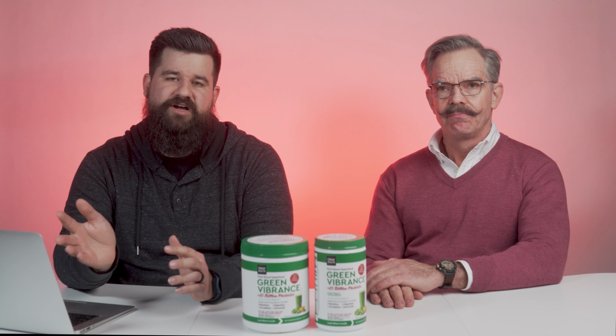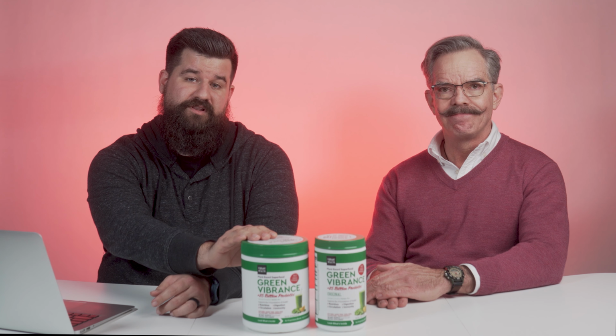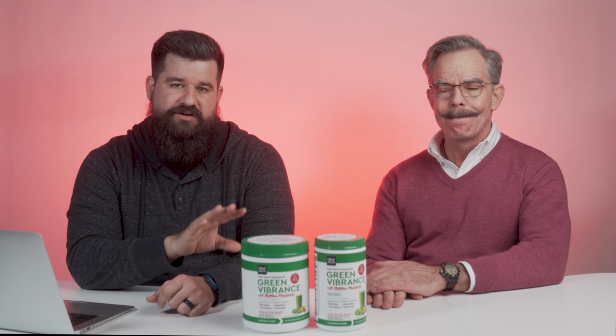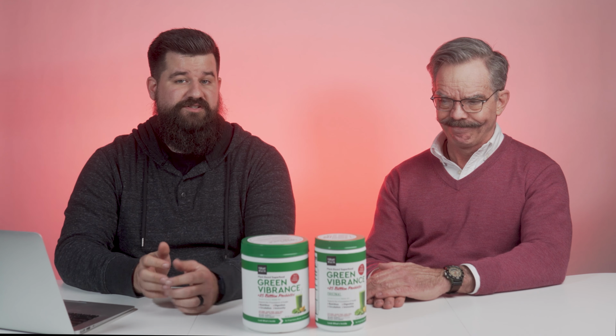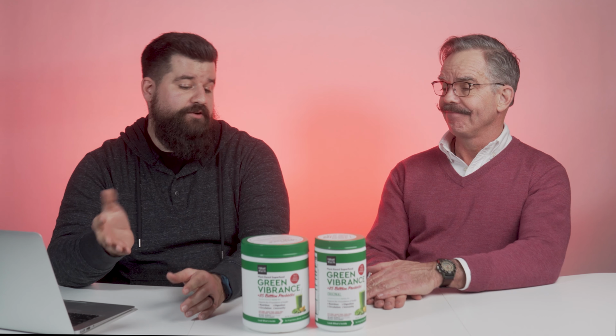So greens powders are exactly what they sound like. They're typically filled with leafy green, cruciferous vegetables, fiber, herbs. There's a bunch of different combinations that can happen from brand to brand. But we have one in particular. Vibrant Health has a product called Green Vibrance that we love, and this is the one that we included in our Core 4 program. But before we get to that, we wanted to talk about why greens powders are so important. They are not a replacement for vegetables in your daily diet, but they do serve a big purpose, especially in your supplementation regimen. So, Ed, with that in mind, can you walk us through why greens powders are actually so important?